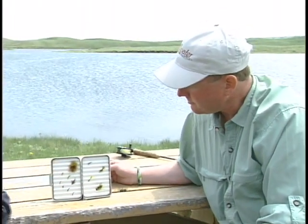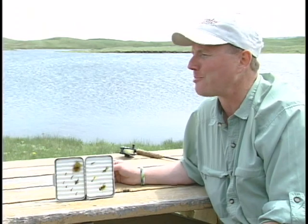And what do you call this pattern? That's called the Wastrel Leech. The Wastrel Leech? Because it looks like all that junk and corruption you throw in the wastrel when you're finished. Okay, we're going to tie this first, and then we're going to go out and fish it. So let's go to the bench, everybody, and see some of the magic that Phil can produce.